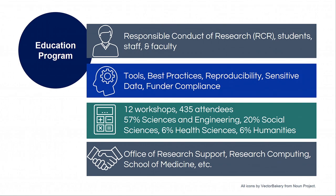The statistics we have here are from the 2017 academic year. During that time, we offered 12 workshops on a variety of topics, such as those listed above the statistics box. Our total attendance across all workshops was 435. The discipline breakdown shows the highest rate of attendance from the sciences, with the social sciences making up the second largest attendee group, followed by those from the health sciences and medical center and humanities.